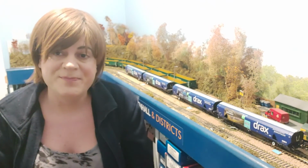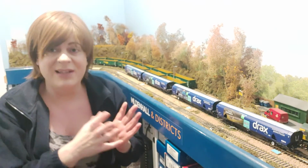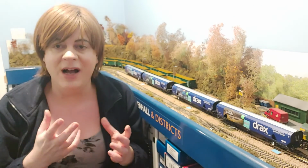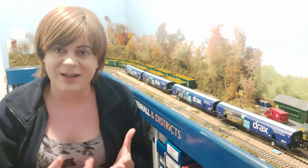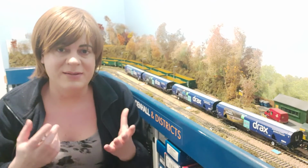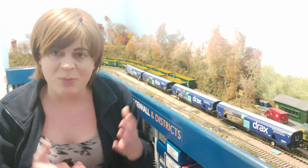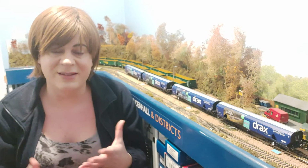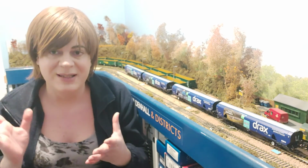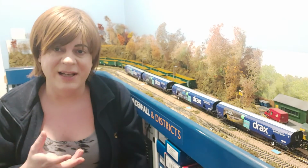So in summary, I love my wagons. I'm glad I've managed to get 8 of them. It's been a real hunt trying to get them, and a real faff trying to get them. But the overall thing is, I'm glad I've got them now. I'm not planning on selling them on eBay, and that's what I said to Paul. He said, look, I don't care what you say about people wanting to sell them on eBay. That's not what I'm going to do with them. They're going to be running on my layout.